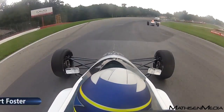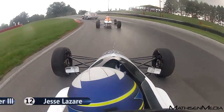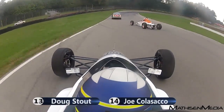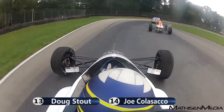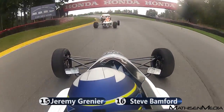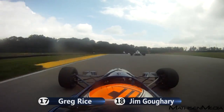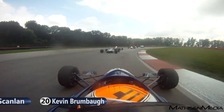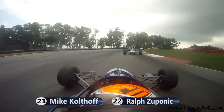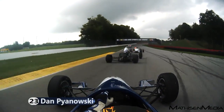Row 4 is made up of Steve Oseth and Tim Kautz, who finished second in points last year, making his first start of 2012. Row 5 has Steve Jinks making his series debut and 2011 Lime Rock winner Art Foster. Row 6, Lewis Cooper III and Jesse Lazar in his series debut. Getting set for battle from Row 7 is Doug Stout and Joe Calasacco. Jeremy Grenier is on the inside of Row 8, having a great season in the Citation Honda alongside Steve Banford in the McGow. Behind them is Greg Rice and 2011 VIR winner Jim Godfrey making his 2012 debut. Mike Scanlon is on the inside of Row 10, a series regular, alongside Kevin Brumbaugh. And Row 11 has racing helmet artist Mike Kohlhoff and Ohioan Ralph Sapotic. And on the last row, all alone, is Dan Panoski.